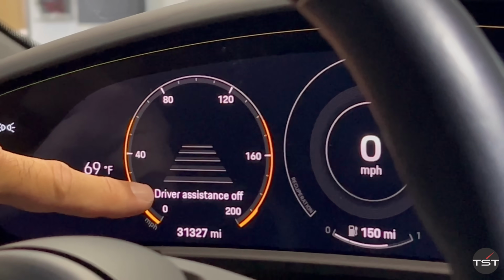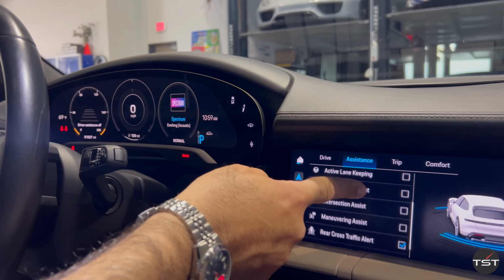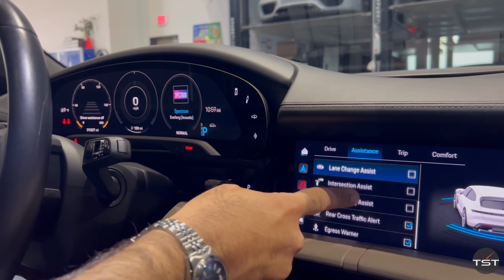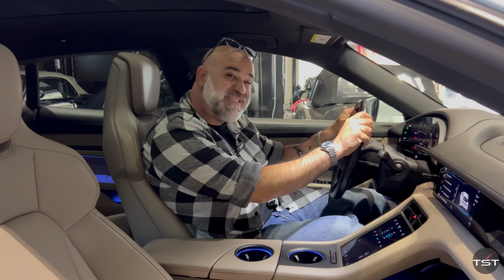Then there's the ADAS. Even though I've turned it all off except for automatic emergency braking and rear cross traffic alert, everything else is off. Nothing related to the steering.